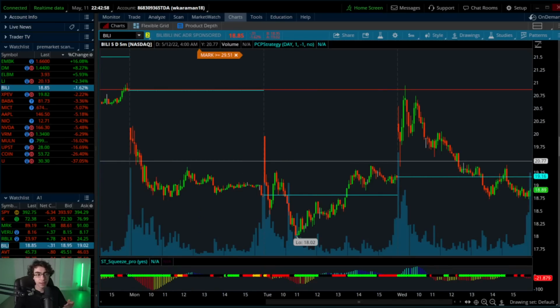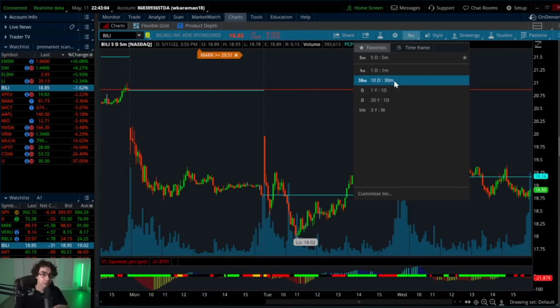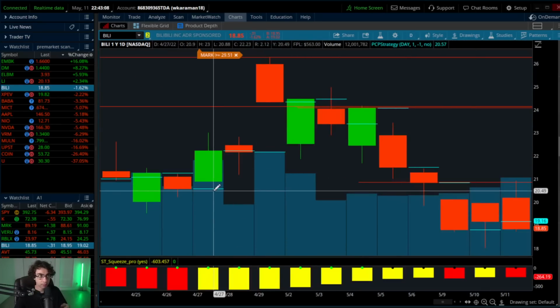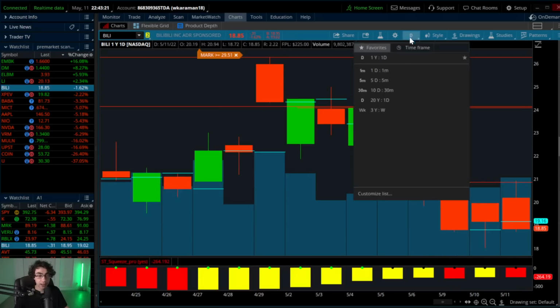Billy was just like Roblox. It gapped up just like VERU. You could see right here, Billy had some previous support, just like VERU, same exact setup, just like Roblox. But this is literally identical to VERU. Previous support, big upside potential. You can see there was a gap to fill above at $20.85.